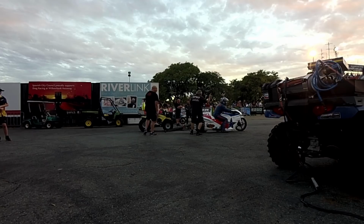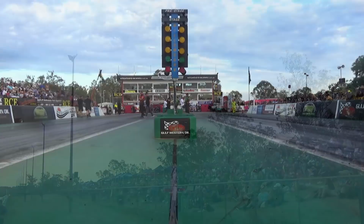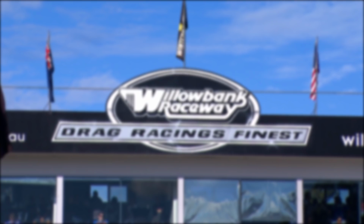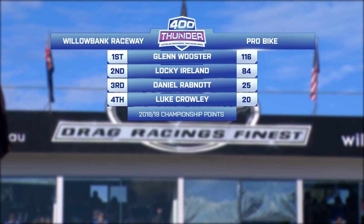The Pro Bike class, obviously, these guys race heads up. First to the finish line will win this race. It's that easy. It is our 400 Thunder three-round all-run system. So all of these bikes come out and run over three rounds. The top 2 point scorers fight out the main championship final. Down in Sydney, it was Glenn Worcester that won the trophy there. He leads the championship from Lockie Island, Daniel Rabnott and Luke Crowley.